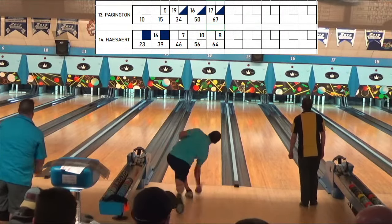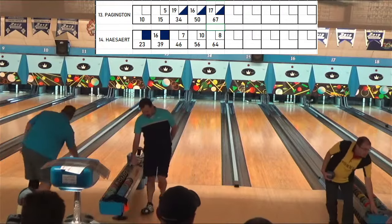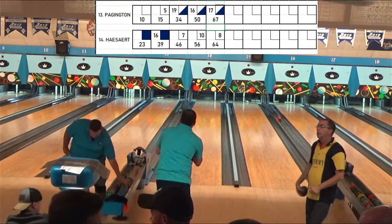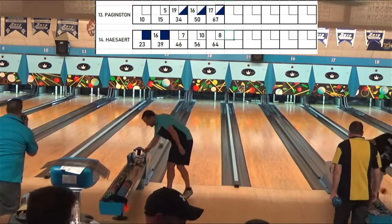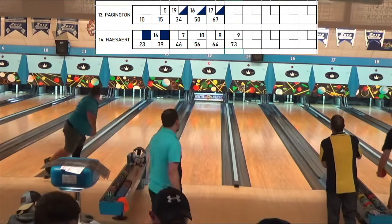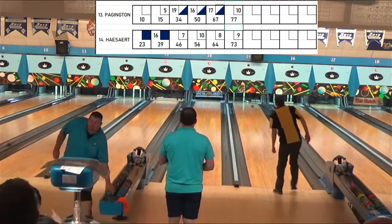That's a great half for Paddington. He's got the 2-8-10, though. This is going to be a tough one to build on. Ooh. Hazer close, but left the 6. Can he get this to spin? Oh. No. Denied 4 in a row. No fault of his own. Hit it perfectly. 67.5. Trying to get a 77 through 6. Hazer, a 9. 73 through 6. And makes the 10. 77 through 6.